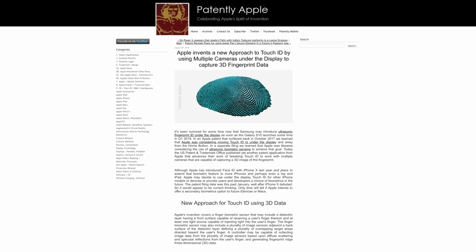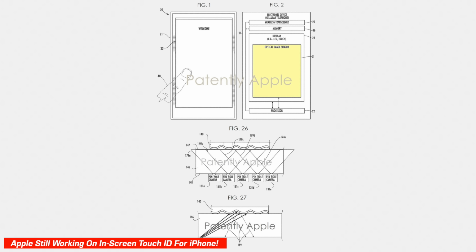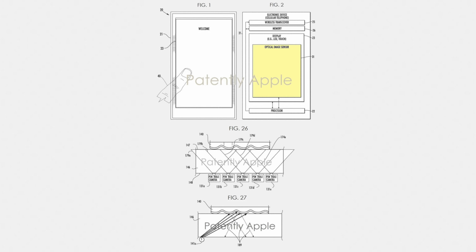And in my last video, we talked about how Apple is still working towards a Touch ID embedded in the display for whatever future product. Now that patent has been updated and it actually references an iPhone directly. This updated sensor that uses multiple cameras to get a 3D image of a fingerprint will be placed below an iPhone screen and used to unlock the iPhone into iOS. It directly references to that. So that seems like Apple could possibly still be working towards a future with Touch ID as long as it's a better replacement than Face ID.